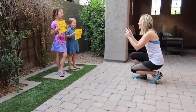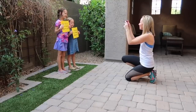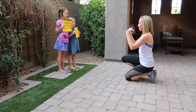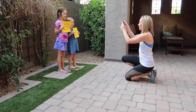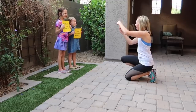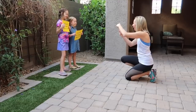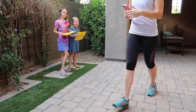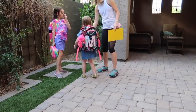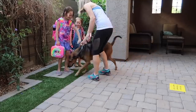Well, I'll let them finish talking to Grandma and we'll be back a little bit later. All right, can you squeeze together for me? Really tight. Big smiles, one, two, three. This is dirty. There we go, that's better. One, two, three. And now this way. Okay, now your backpack's in the middle. All right, squeeze over here.